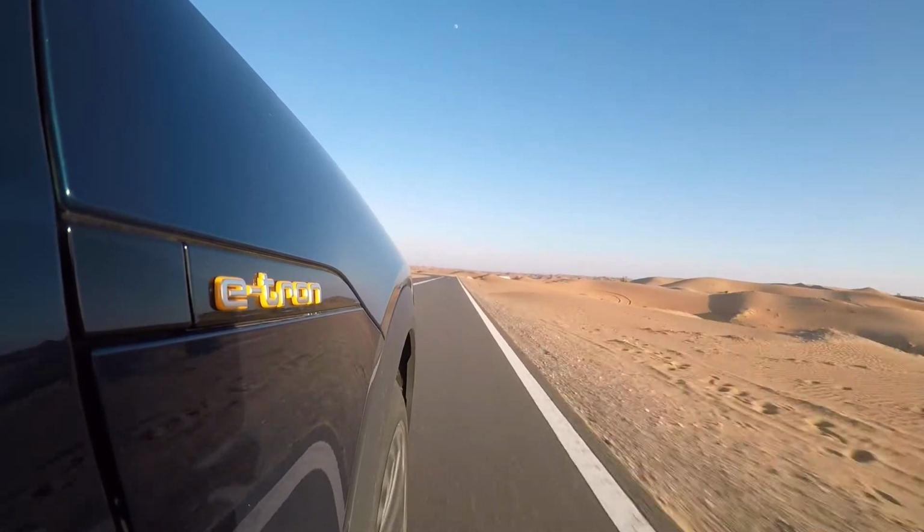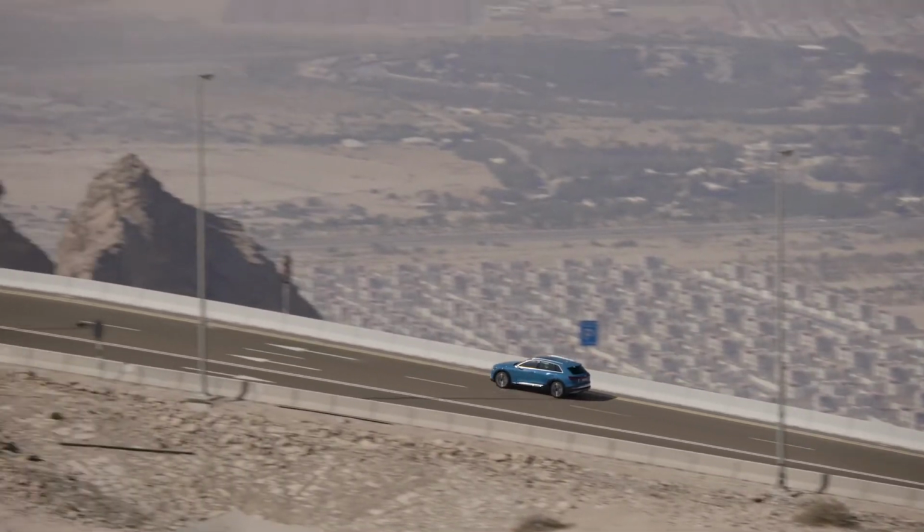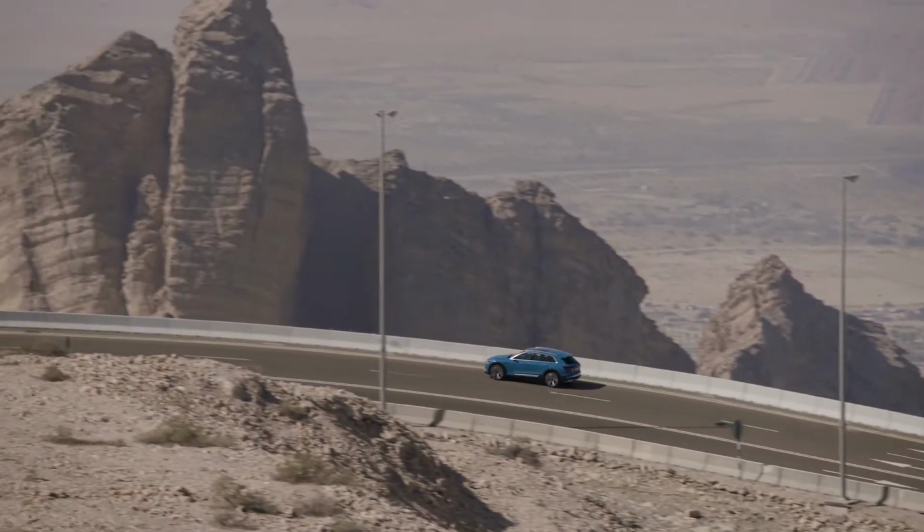The Audi comes as standard with an adaptive air suspension, which means, of course, you have different drive modes. And you can not only choose a drive mode where you drive very efficient, you can also choose a drive mode where you really can drive extremely sporty. And when you do this and you climb up the hills like we do at the moment, the Audi really uses everything it has on board.